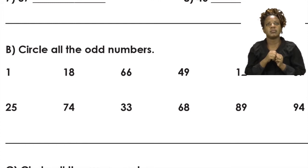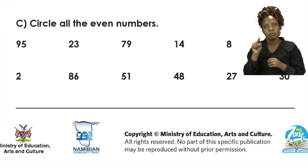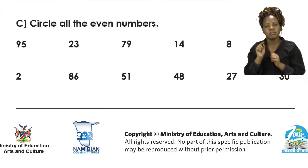Let's take a look at C. For C, they are now asking you to circle the even numbers. So you are going to focus on the unit. For C, we are looking for even numbers, which means numbers that have either 0 or 2 or 4 or 6 or 8 at the end. Take your time, read the numbers out loud if you need to, and make sure you circle correctly. When you are done with that, you can now move on to the next one on page 25.